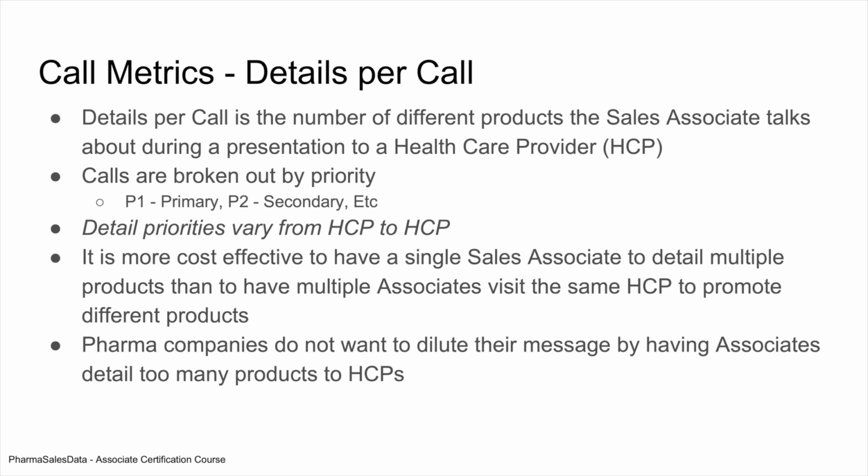And it's more cost effective to have a single sales associate detail multiple products than to have multiple associates visit the same HCP to promote different products. So if I have associate A who's detailing product A and associate B detailing product B, they both would have to visit the doctor's office. So I have 2 associates that are tied up with the same HCP. But if I give associate A product A and product B, now that associate can detail both of those products to that HCP, saving money.